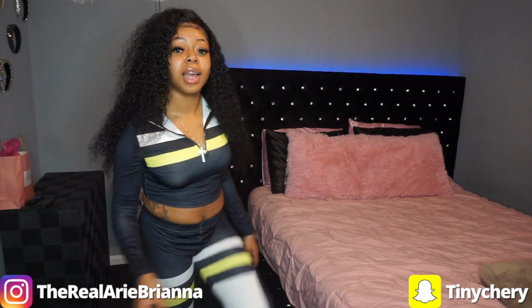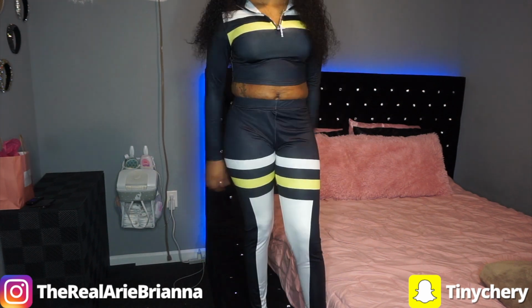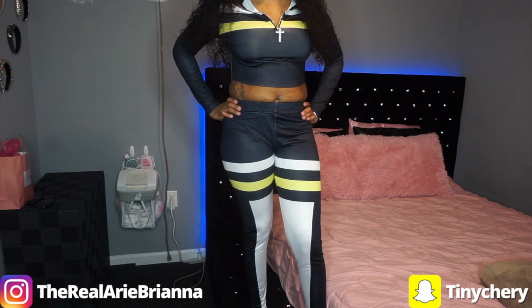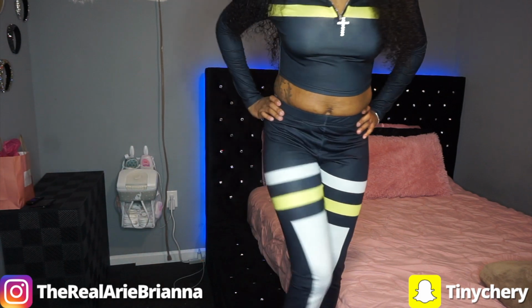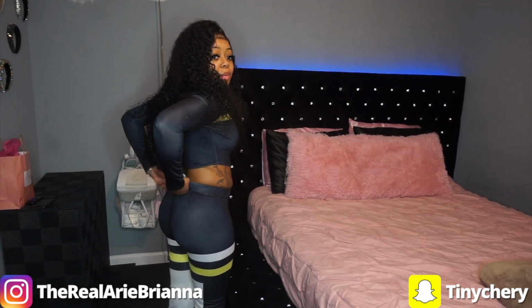Once again, I'm gonna stand up on here. This is how this looks. I think this is my favorite 2-piece thus far. Like I said, I'm giving this a 9 out of 10. I'm definitely wearing this in the spring time tomorrow to my dentist appointment. Okay? So I'm really loving this. This is another 2-piece that was trending also.